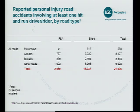Breaking it down further, same number to the bottom right-hand side, 21,000. But what this slide shows from the first column is that the vast majority of things are happening on the smaller roads. So not many hit and runs are happening on the motorways. I'm guessing there's less witnesses perhaps on the smaller roads, and so people think they can get away with it. It could also be that small country roads, these are the routes that people are taking back from the pub. They tend to be unmarked and dark, and so it's quite a typical scenario.